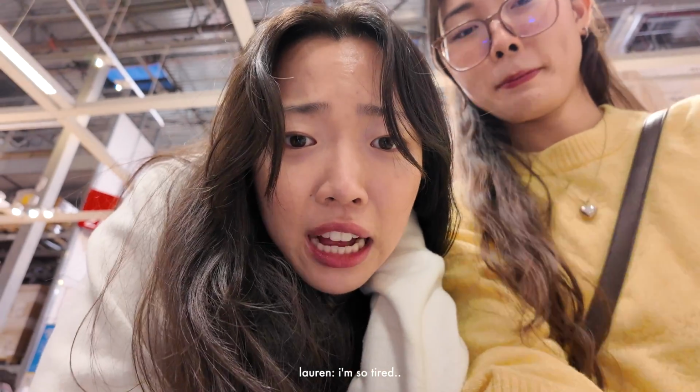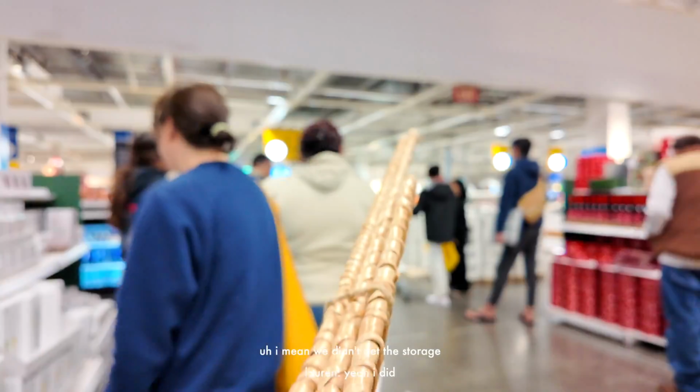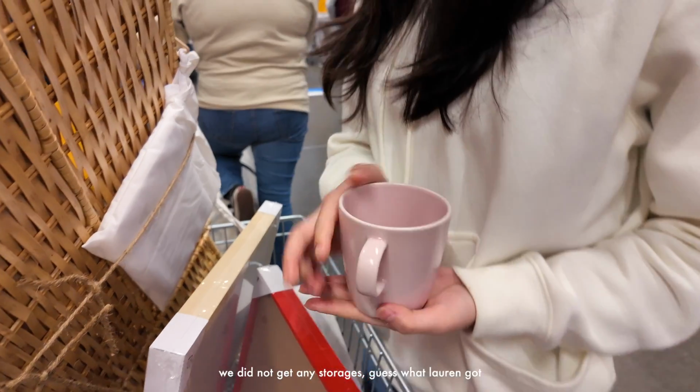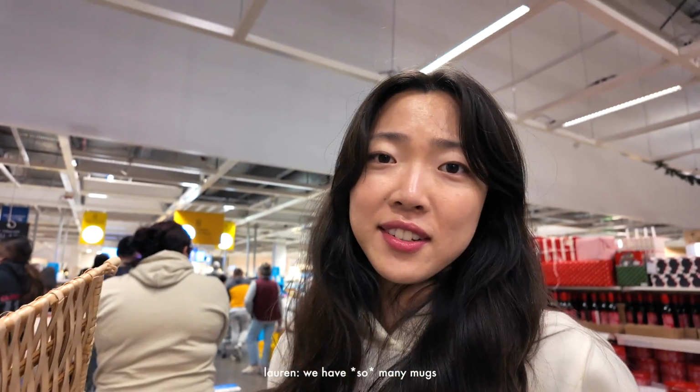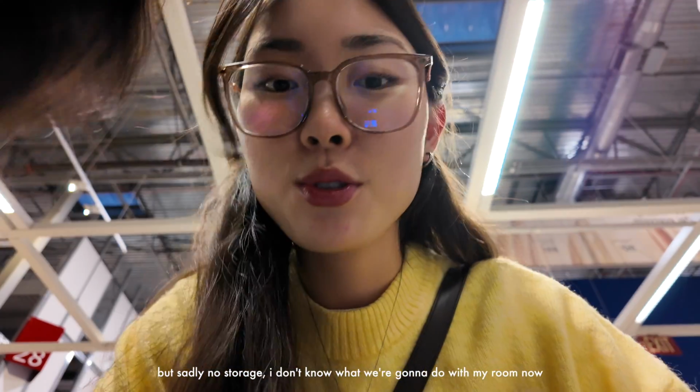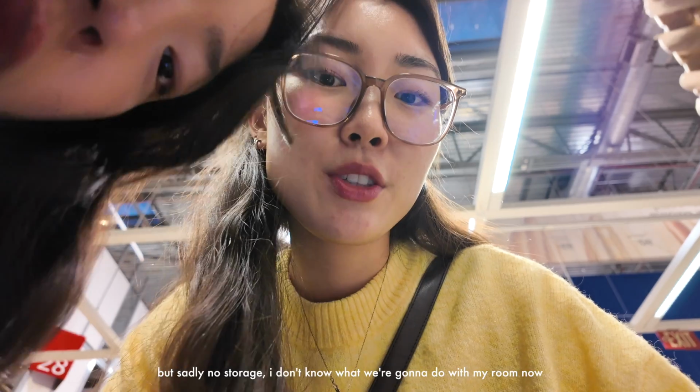I'm so tired. Checking out takes me. We literally didn't get anything. Yeah, I did. I mean, we didn't get the storage. We did not get any storages. That's what Lauren got. We have so many mugs. It's not gonna fit. But sadly, no storage. I don't know what we're gonna do with my room now.